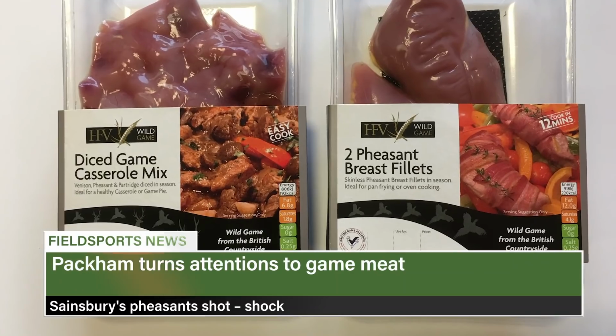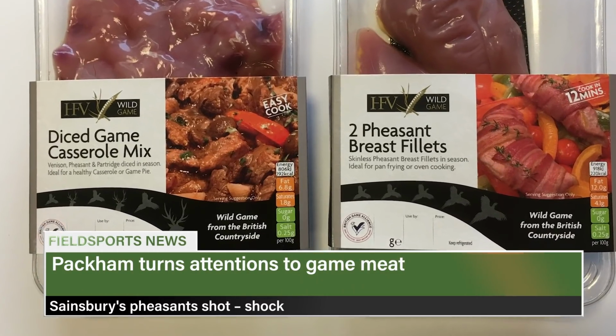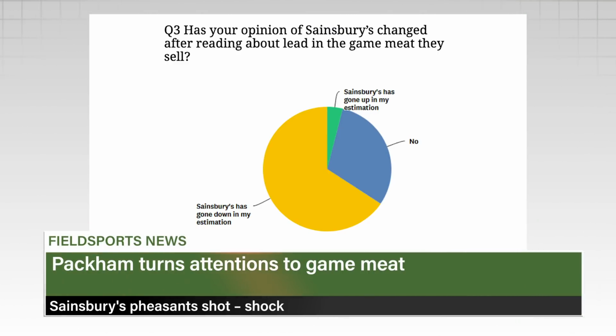Staying with Wild Justice, it has turned its attention to game meat. It paid £5,000 to fund research which found high lead levels in pheasants sold in Sainsbury's. It's now planning to publish an opinion poll based on a survey of its supporters to achieve the opinion it desires.